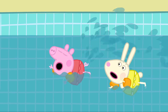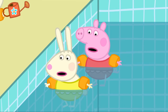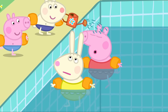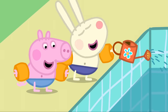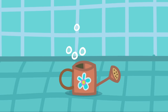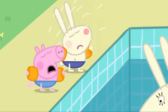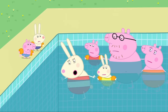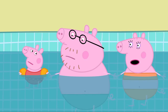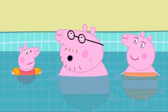When George and Richard are older, they'll be able to swim like us. Won't they, Rebecca? Yes. Oh. Richard has a toy watering can. Stop it, Richard. Oh, dear. Richard has dropped his watering can into the pool. Sorry, Richard. I can't reach. It's too far down. Mummy! I can't swim underwater. Even I can't swim underwater. Please hold my glasses, Mummy Pig.